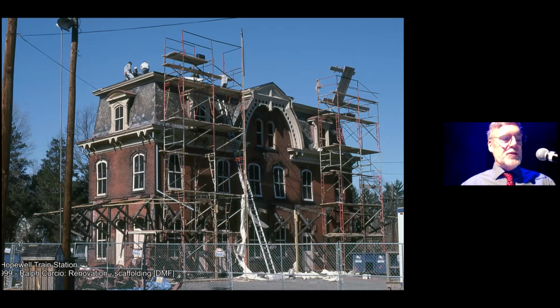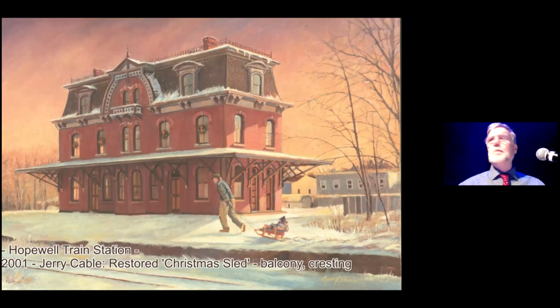So here's the renovation starting in 1999, once Hopewell had the funding to do the renovations. And next slide. This is the result as captured by Jerry Cable, who's here over in this corner. So Jerry had a one-man art show, which is probably the first such event in this station once it was reopened as a community center. And you can see the warmth of this station as he captured it. It's fully restored. It's got the balcony, it's got the cresting, it's got the drops and finials and all that kind of good stuff. And it makes a great Christmas card.